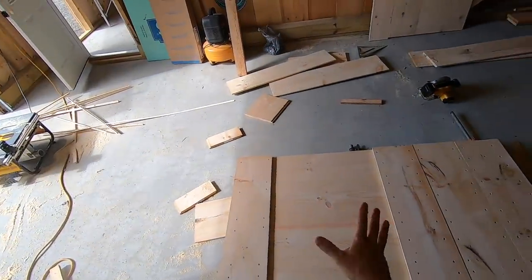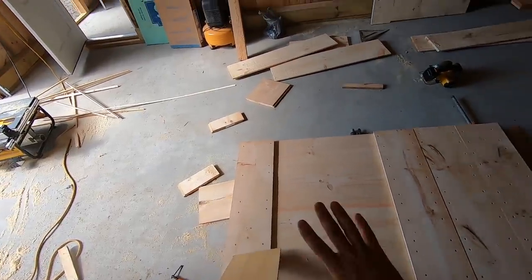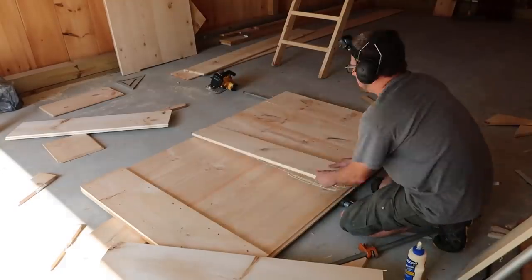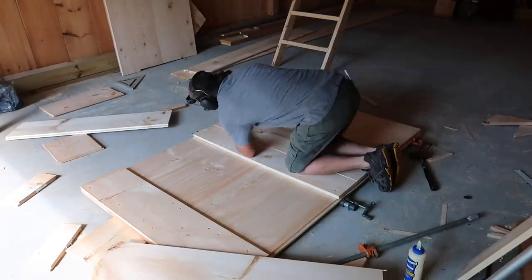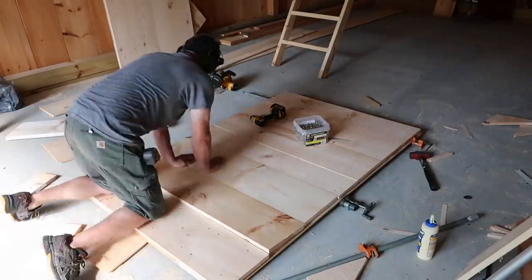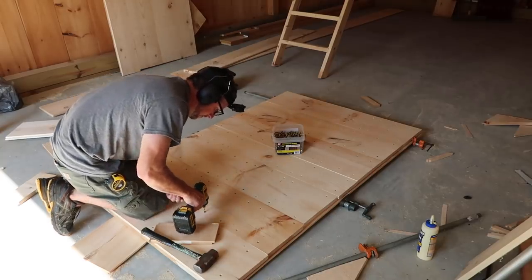I originally had a different idea of how to build this door, but since it's so narrow, we're not gonna do it that way because it'd be a lot of short, tiny little pieces and it wouldn't help the door structurally at all. So we'll save that design for that front door. We'll do something a little different on this door. Lay it down on the floor back here.